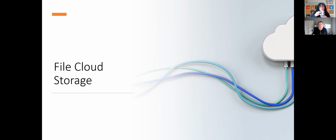Okay, so by putting something in the cloud, in terms of giving general access to it to designated people within your organization, anyone can go in and basically get that file, download the file and share the file. So that's why it's important.